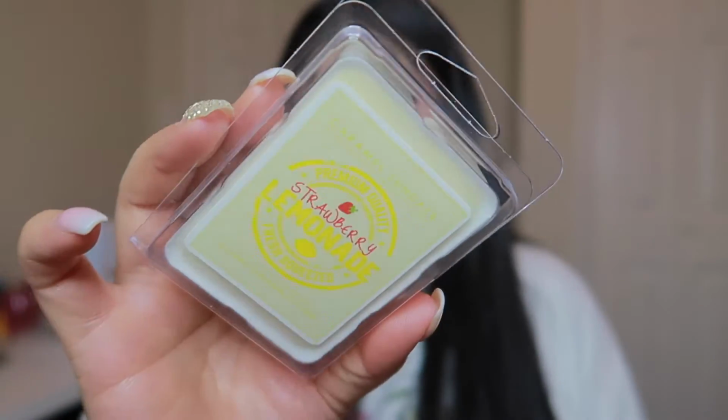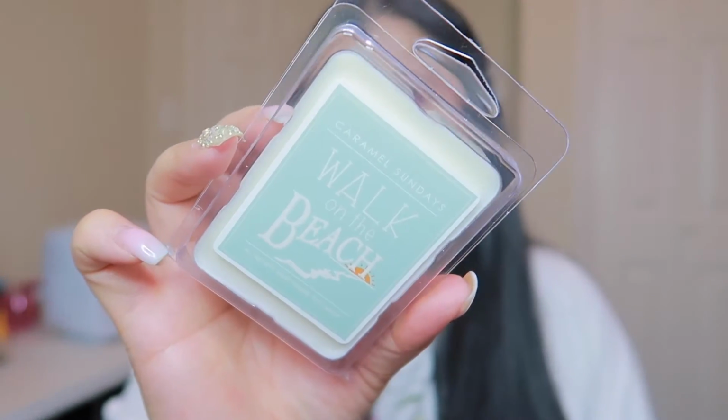But in my order I did pick a Strawberry Lemonade, and they were able to send it back to me, and this scent is bomb. I don't know how she does it. I don't know how they do it, but this scent is beautiful, like beautiful. And then the other one that I did pick as well, I think it's this one, Walk on the Beach. And it's just so refreshing. This one's very refreshing.